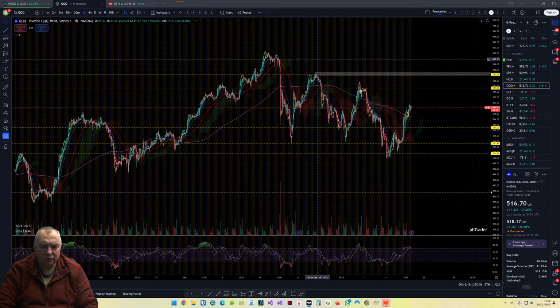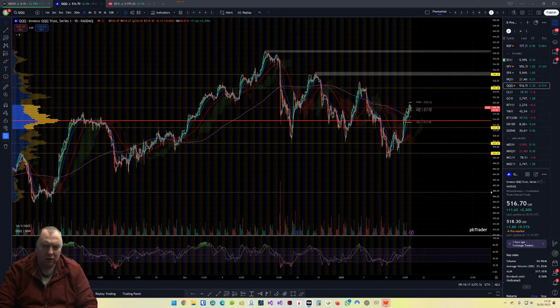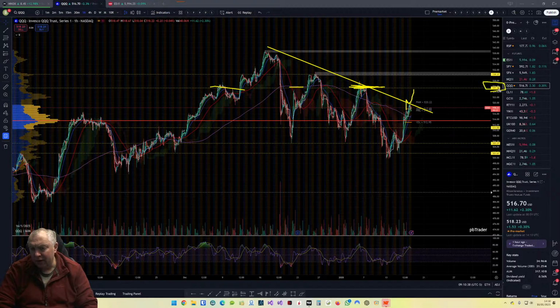QQQ. Again, holding that level there. So get a break and retest at 520.22, up into this 525.40 area, that's our target. We can watch this area of confluence for potential rejection, 525.38, 525.40. And if we want to watch for a bounce, we can watch yesterday's low, which happens to be 514.